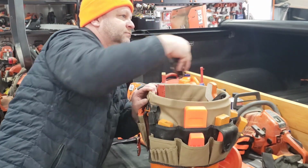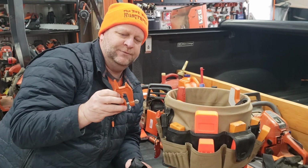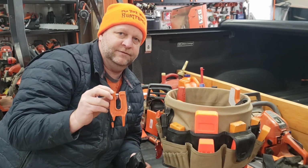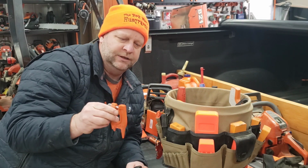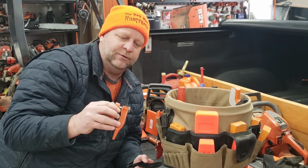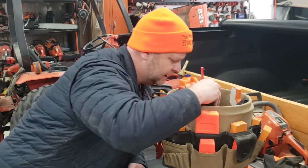Another one. Stump vise. Absolutely a must-have if you're going to do any filing out in the woods. They're $10, folks. Go ahead and get yourself one. You can smack it in. Probably why I keep the dead blow hammer in there is to smack this into the stump. I've used that numerous times.